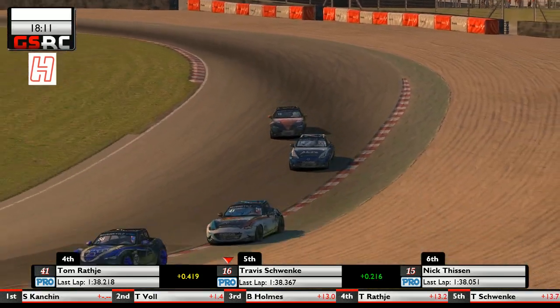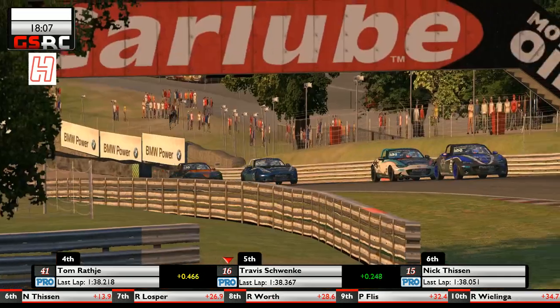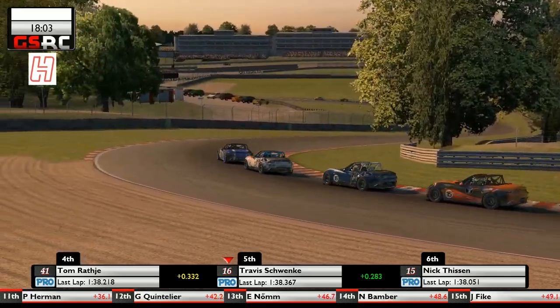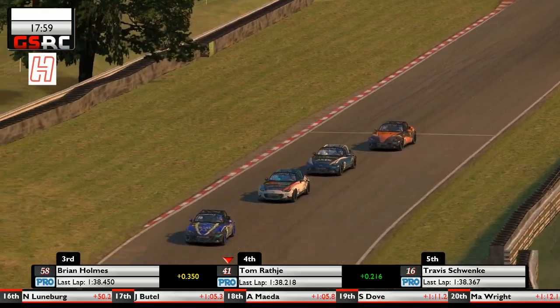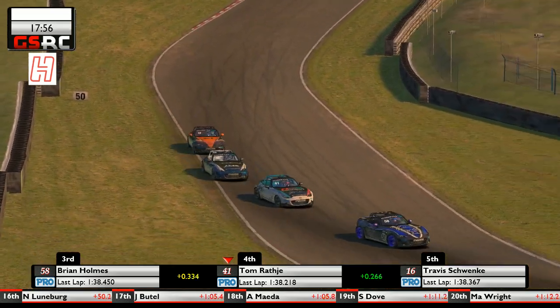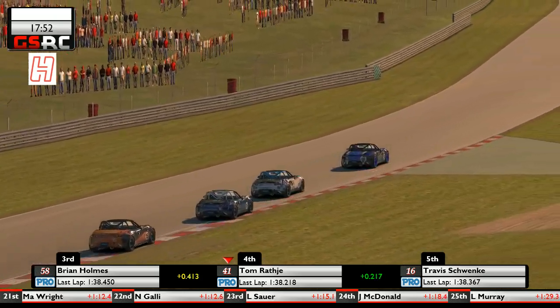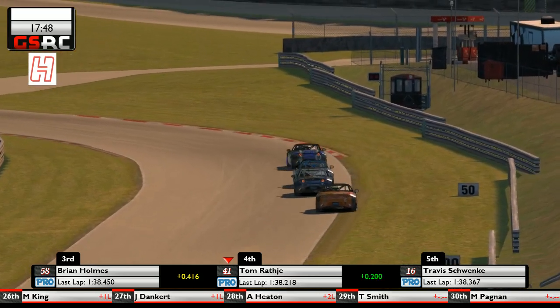No moves into Paddock Hill Bend, but the run up towards Druids. The Bay State Hammer may send one banzai down the inside. Nobody able to make that move. Contact. There's a bit of a love tap then between the drivers of Ratchi and Brian Holmes. Holmes gets the warning shot, so now he knows he's got to go as quickly as he possibly can to break away. I'm here, I'm ready, I'm going to try and get it.